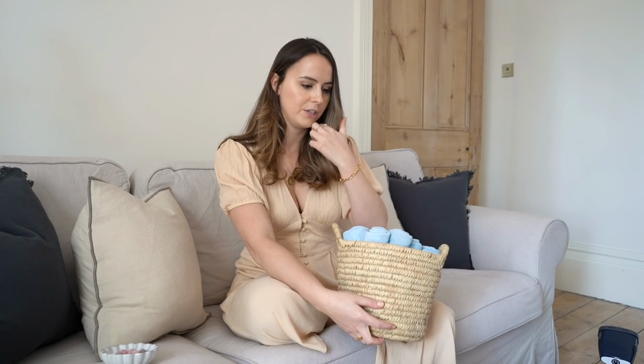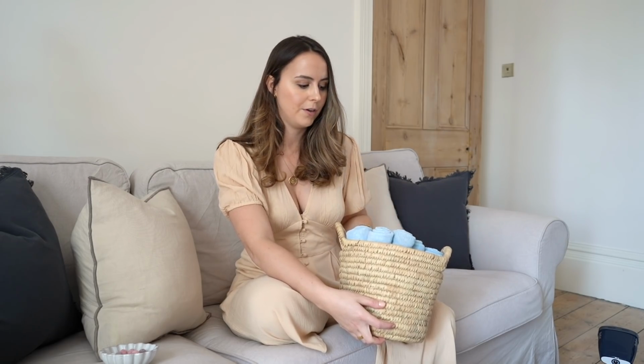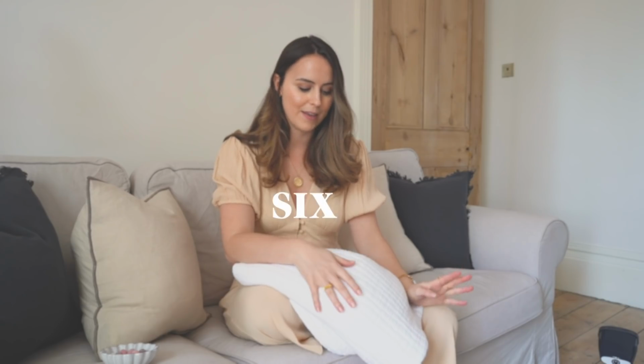And I'm just such a convert to them on shelves, on the floor. They're a good way to semi-decorate a room if you're wanting to do it quite cheaply, just by putting it next to an armchair or a sofa and putting items in it, even logs next to a fire.